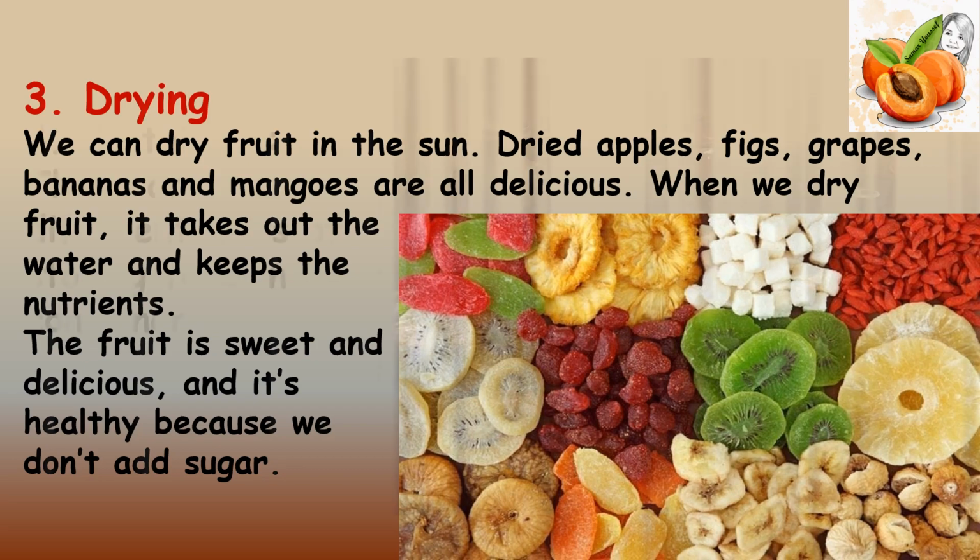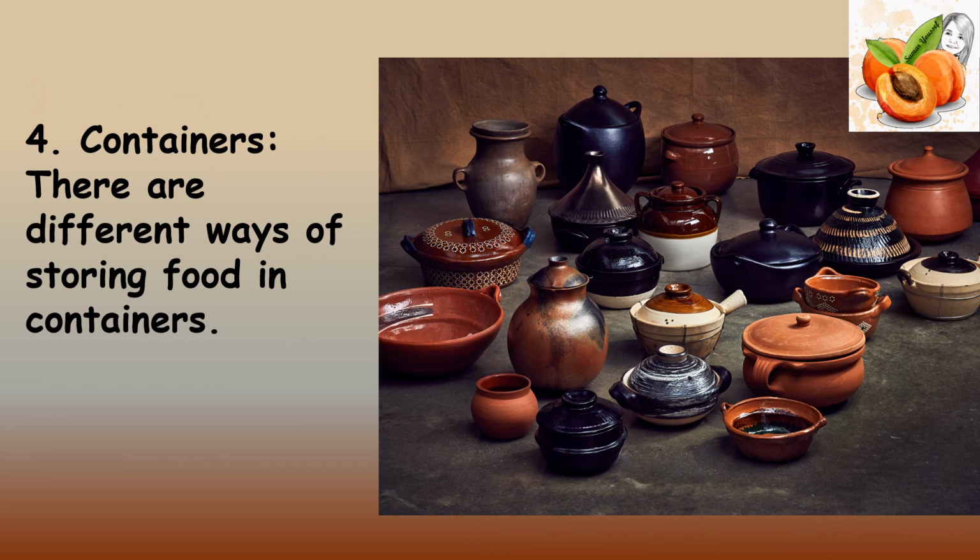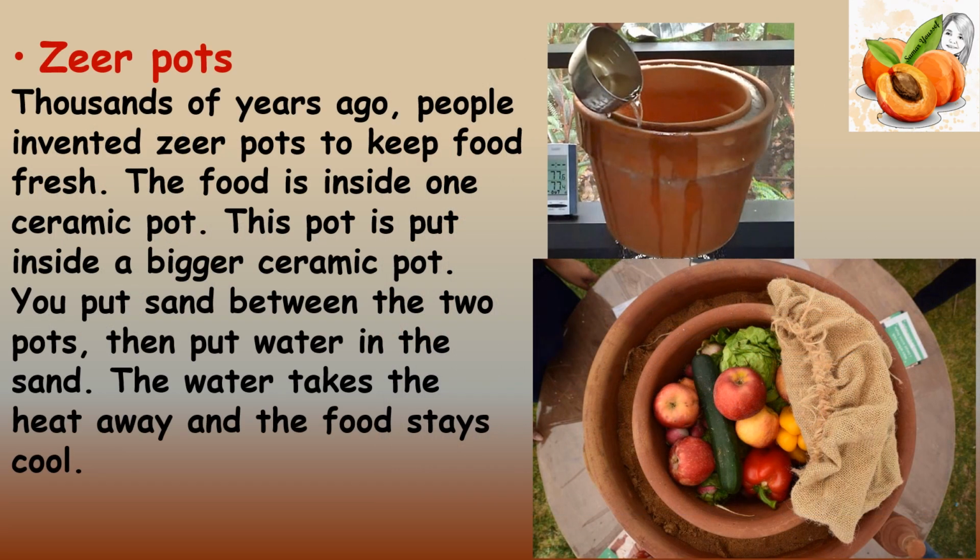4. Containers. There are different ways of storing food in containers. Zeer pots. Thousands of years ago, people invented zeer pots to keep food fresh. The food is inside one ceramic pot. This pot is put inside a bigger ceramic pot. You put sand between the two pots, then put water in the sand. The water takes the heat away and the food stays cool.